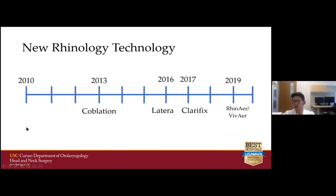So what are the technologies that I want to talk about today? Before 2010, that's when balloon sinuplasties were approved by the FDA. 2010 is also when in-office CT scanners became more popular. And then in 2013, coblation was available for inferior turbinates. That's a technology that's only been around the last 7 years, but it's become very popular.